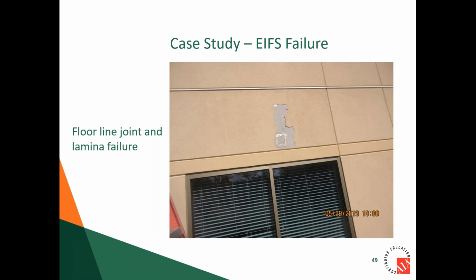Here's the result of that. The finish coat is falling off of the base coat, and we're looking for different types of conditions. You can see just above this location where the material is falling off, there's a through wall flashing at the floor line. So that's a good result, and it moves around, does what it's supposed to. Next item.